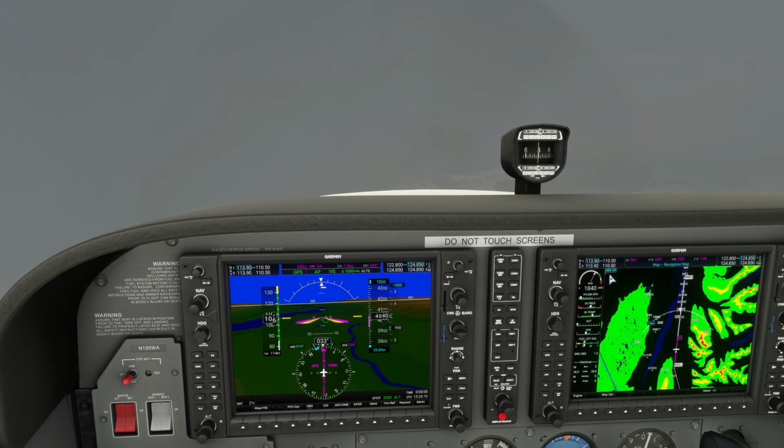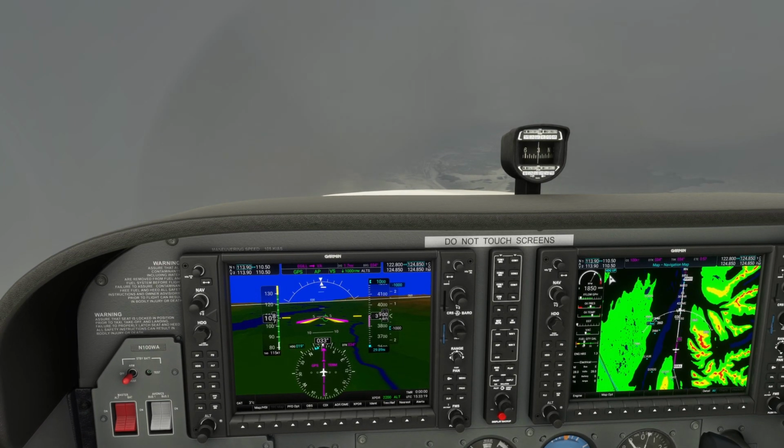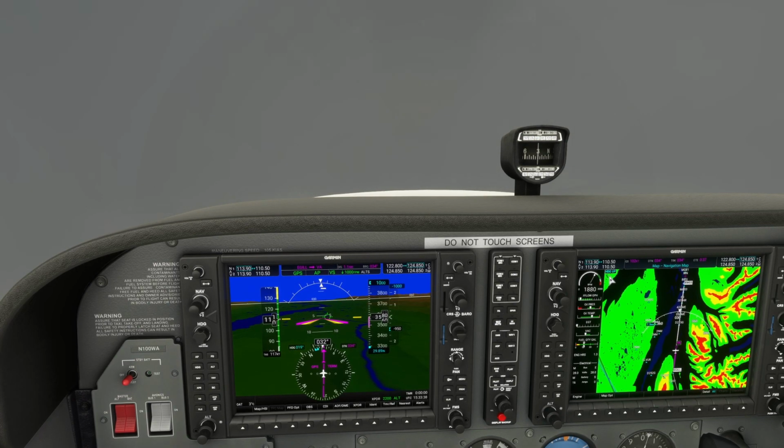4,000 feet. Hey, I can see the ground. We might be okay from an approach perspective, although the airport still is IFR according to the weather. 3 degrees outside, minimal risk of icing.